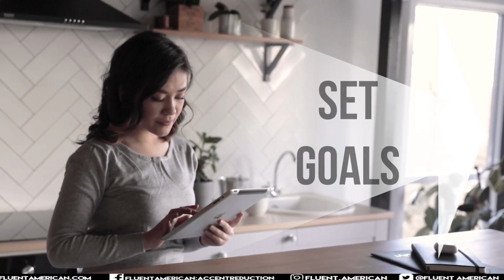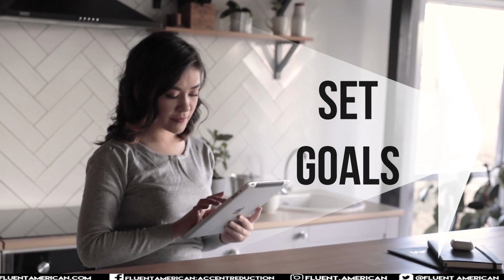So when you're watching a movie or a show or listening to a podcast, what you can do is set a goal for yourself. Be like, okay, by the end of this movie or by the end of this podcast, I want to find 2 new expressions in English. After you find those expressions, you can then practice the pronunciation of them to make sure that you're saying them correctly. This way, you're focusing not only on pronunciation, but you're also focusing on vocab too.